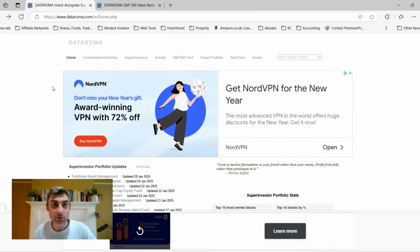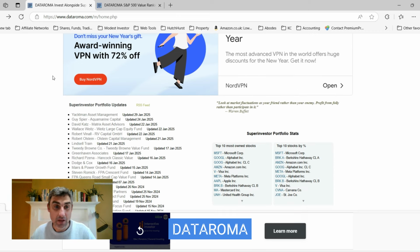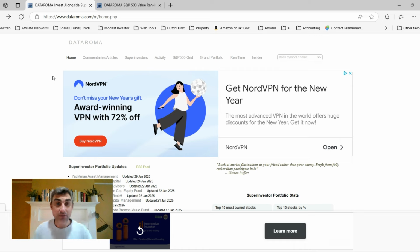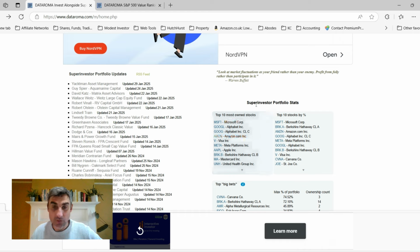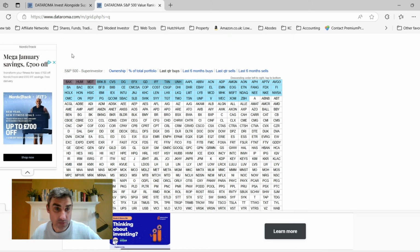Another website highlighted was dataroma.com, and this website focuses on super investors. These are investors, fund managers whose funds should have outperformed the market, such as the S&P 500. And there's plenty of data about the various super investors. You can look at the top 10 most owned stocks, for example, and there's also ways that you can display the data in a different way, so you can see what these super investors are actually investing in. So I think it's worth a look.